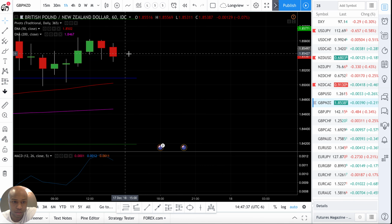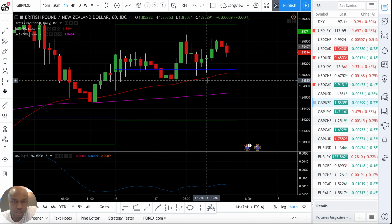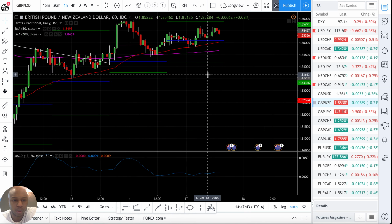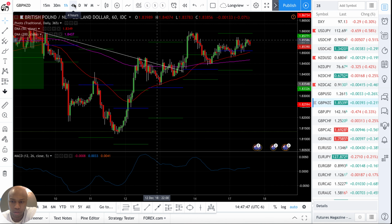So again, this is opposite of GBP USD, which we just looked at, which is kind of trying to go down, but not quite. And this one looks like it's breaking through. So all those pairs don't really add up. So let's take it a step deeper.